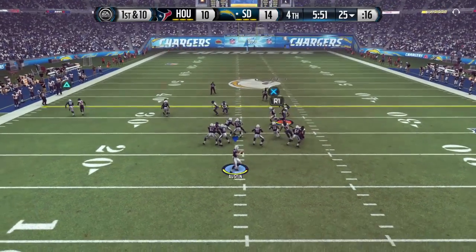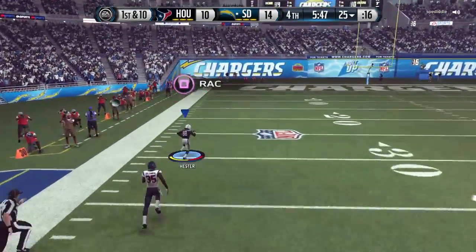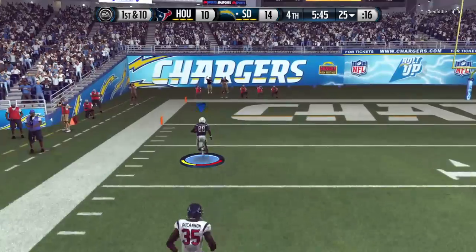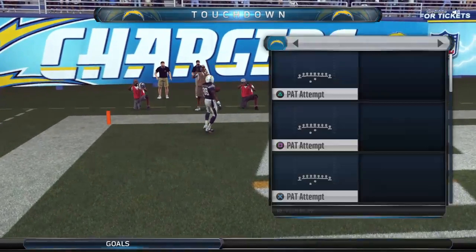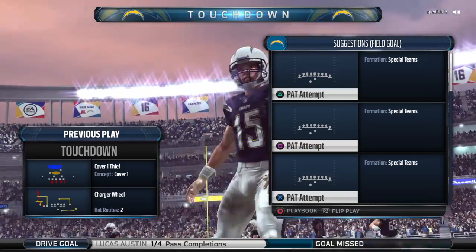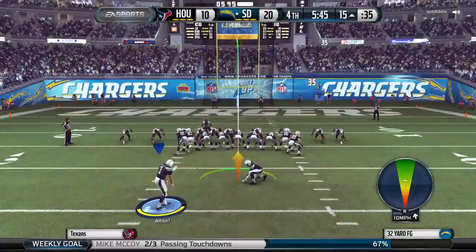First down at the 25. Launches it down the field. On his way, the 10. All the way home and all alone. Touchdown. Early in the fourth, and they look to have seized control of this one with that touchdown.